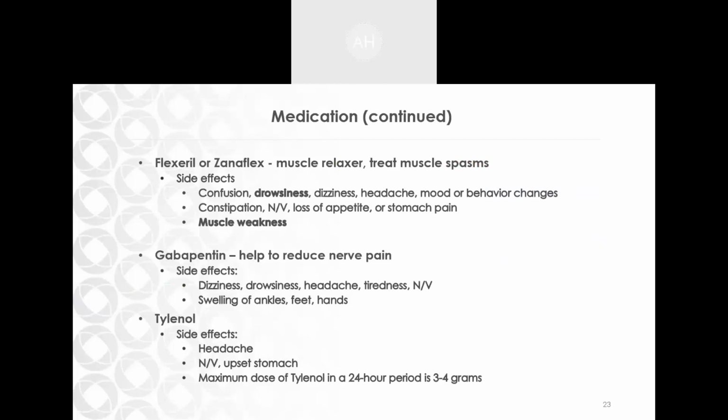You also may be prescribed Flexeril or Xanaflex, which is a muscle relaxer used to treat muscle spasms. The main side effect of the muscle relaxers is drowsiness. Gabapentin may also be prescribed to help reduce nerve pain. Some of those side effects may be dizziness, drowsiness, headache, tiredness, nausea, vomiting, swelling of the ankles, feet, and hands. Tylenol may also be given while you're in the hospital, and then you can also take this at home once you are no longer taking the pain medications.